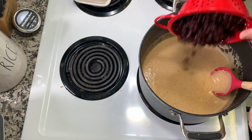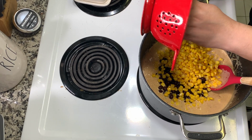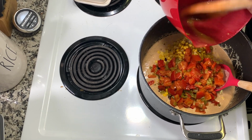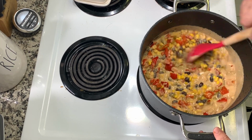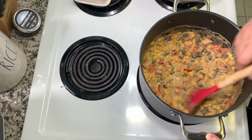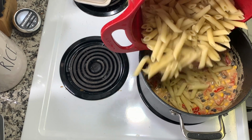And the recipe is a little bit different of an order, but I wanted to make sure that taco seasoning got nice and smoothed out in that Alfredo sauce. So that's why I did it that way. Then I'm adding in a can of drained and rinsed black beans and a can of drained corn. And then we're going to go ahead and add in that pepper and diced green chili mixture, and just give that all a good stir.